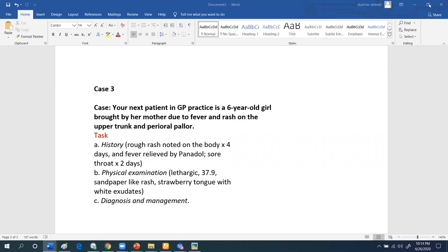What are the red flags here? First of all, if the condition is not settling and the baby is getting more toxic, that is number one. Then if there is respiratory distress, or any abnormal sound like stridor, or change in the voice, or drooling, or any neck fullness, then quickly report to us. This is very important, because if you have time, you can introduce a lot of things here. So you can add more points on red flags.